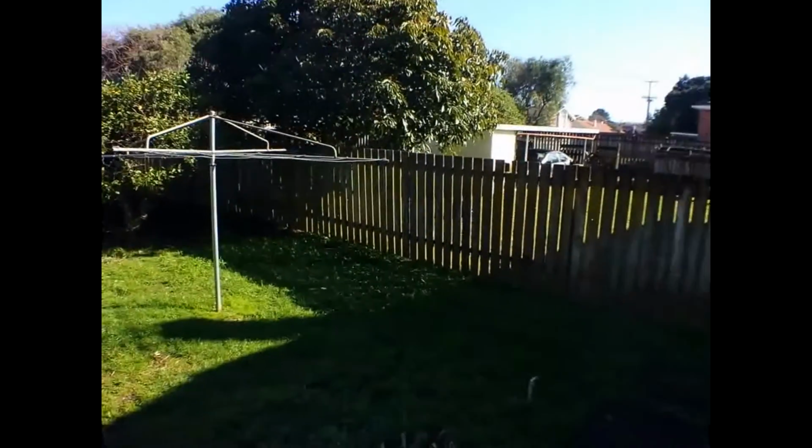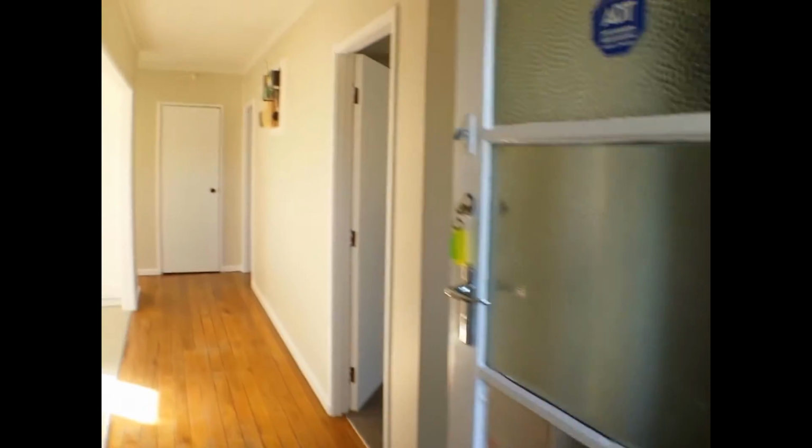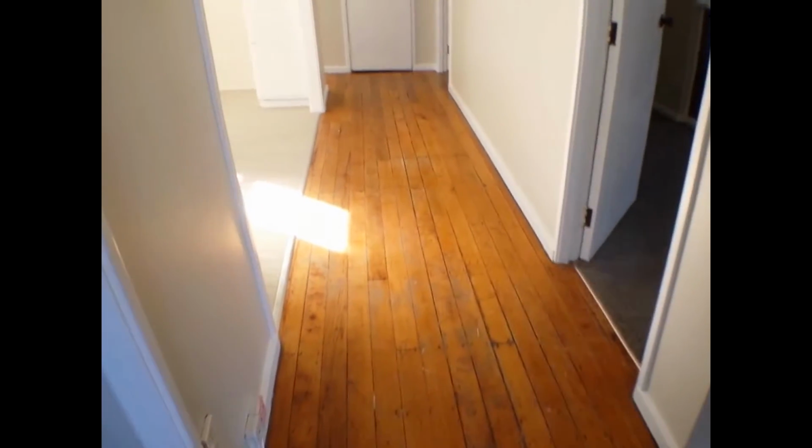Video walkthrough of 156 Rockfield Road, which has just been newly painted and has new carpet. It's a three-bedroom property with one bathroom and parking at the front. Tenants are to do the lawns. The bus is right outside the front.